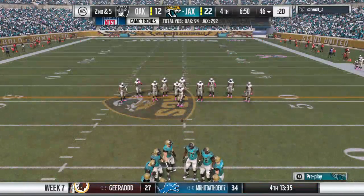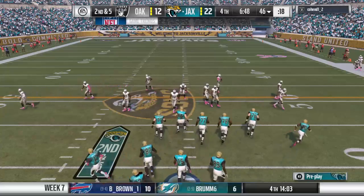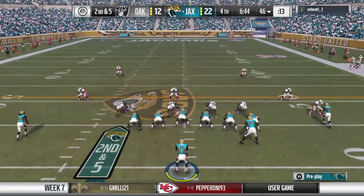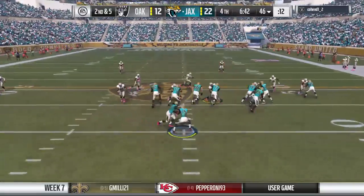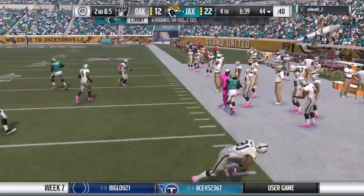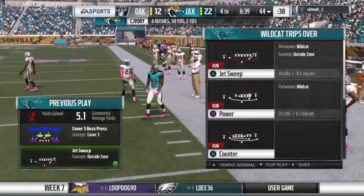So 2nd and medium, 2nd and 5 now. They'll come up now in the Wildcat package. They'll let their receiver run it out of the Wildcat. It's a loss of 2, now 3rd down.